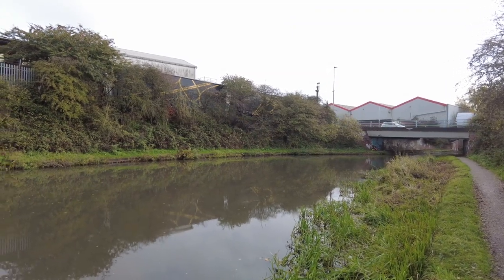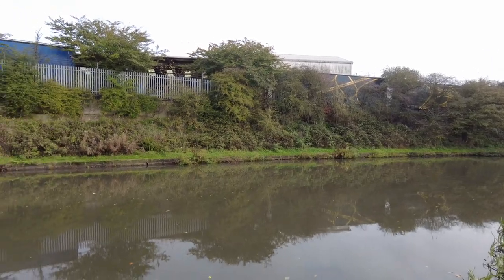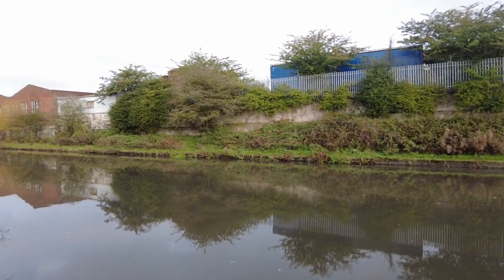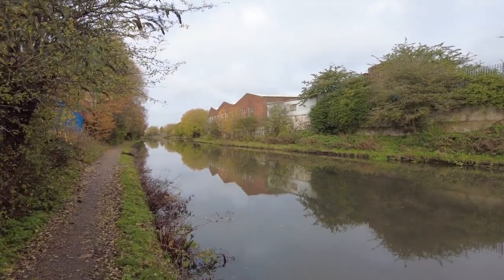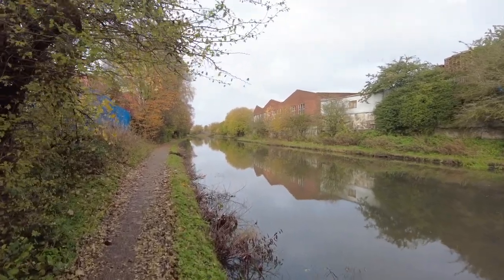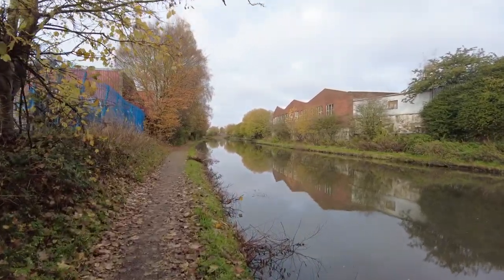Beyond Bromford Bridge, you come past the Bromford Ironworks and then onto the Island Green Colliery Basin, followed by the Piercy Colliery Basin. And then towards the end of this reach, you come to the Piercy Brickworks. All this heavy industry gathered around its source of power, a small coal mine, all long since gone.